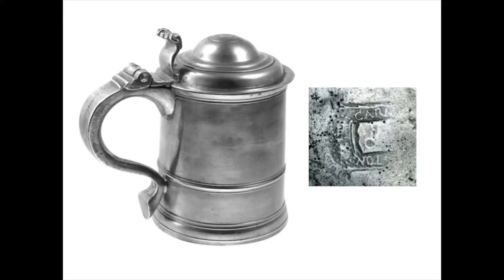So two examples of Carnes' pewter survive. One shown here is an ornate lidded mug with a distinct Carnes Boston mark. See Boston there and Carnes above. This example is owned by the Winterthur Museum in Delaware, and the second is actually in private ownership and was purchased at a thrift store. So you never know what you're going to find at Goodwill.